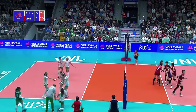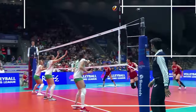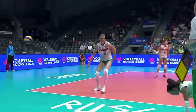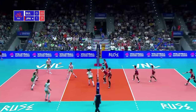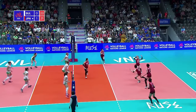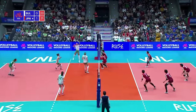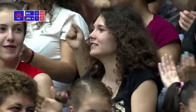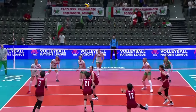But Japan are going to make Bulgaria work for it. You'd expect nothing less from a team who enjoyed so many five-set victories in the first year of VNL play. They don't know when they are beaten. Oh, what a finish at the net. And it brings up set point in set number two as Bulgaria look to tie up this match at one set apiece.